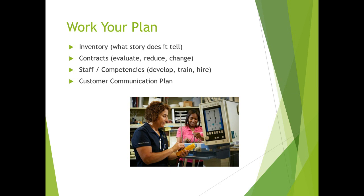Look at the staff. Again, the competencies: develop, hire, or train, whichever is there. And then create a customer communication plan. Who are you going to talk to? How often are you going to talk to them? And who are your key customers that you're going to look at?